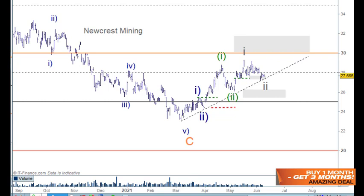So this is just an Australian gold mining stock, Newcrest Mining. All gold people would know Newcrest Mining, the second or third biggest mining outfit. But it's interesting the way that I've counted this here in terms of 1 and 2 and 1 and 2 and 1 and 2. That means that other markets could be counted the same as well. Okay, let's move on to gold and silver.